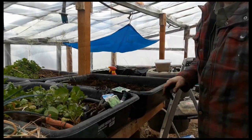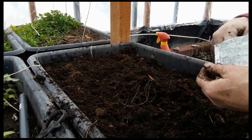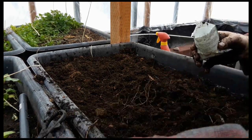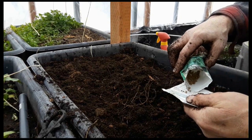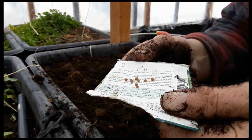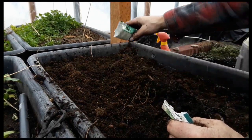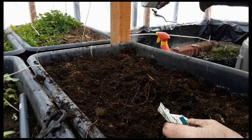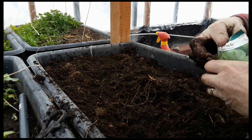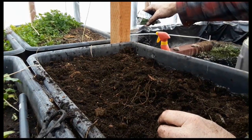So let's spread this out. What we're going to do is quite simple. Like I said, we're just going to mix these all together. Oh, by the way, I got my hands all dirty, but let's see what these spinach seeds look like. I don't know if you can see that, but that's what they look like. They're not as small as some seeds, but they're quite small. So in we go, and we'll just sprinkle these around like that, and hopefully they'll come up pretty thick. And then we'll do these. See them in there? The same thing, we'll sprinkle these around.